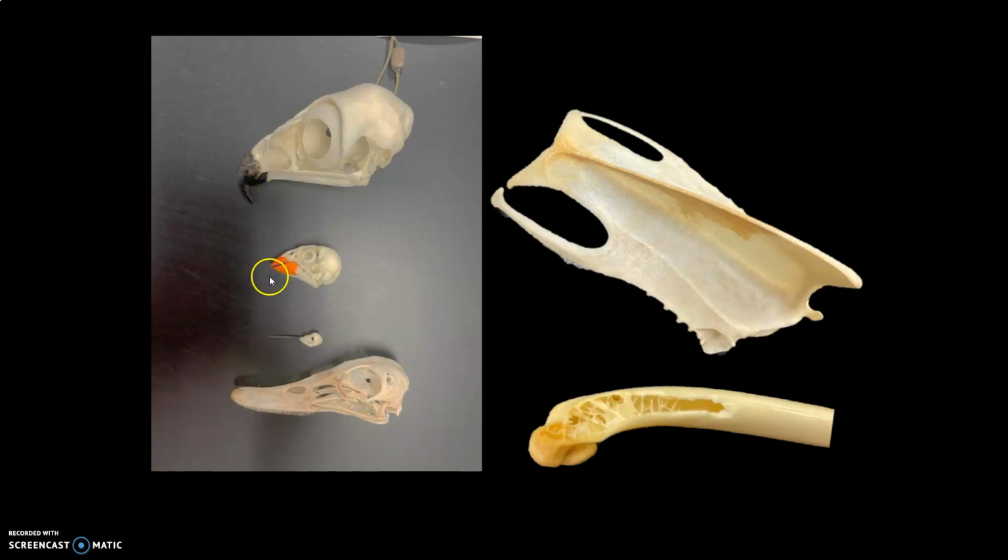The northern cardinal beak is adapted to crack open seeds like a pair of pliers. The hummingbird has a very long tubular beak for consuming nectar, and the beak or bill of this gadwall, a type of duck, is adapted for feeding in marshy wetlands, filtering invertebrates and seeds from the water.